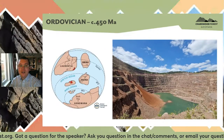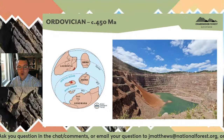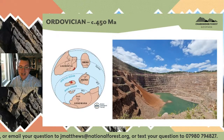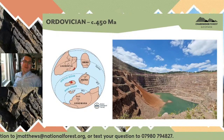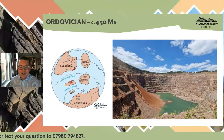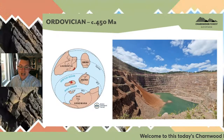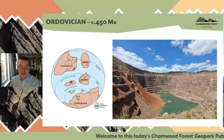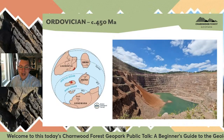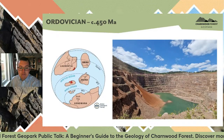Now we hop forward to another geological period, the Ordovician. We're about 450 million years ago. You can see on the left-hand side, the world has changed a bit since this time. We are that blob between the words Iapetus Ocean and Rheic Ocean. You might be able to pick out the southern part of the island of Ireland and also England and Wales. There we are, part of that, Charnwood Forest, Avalonia, marching north.